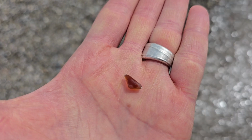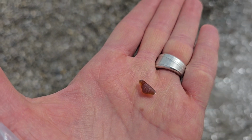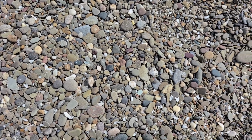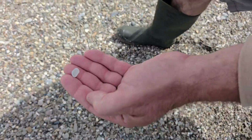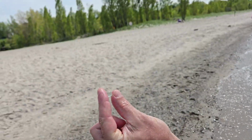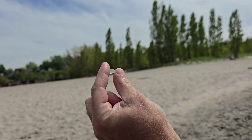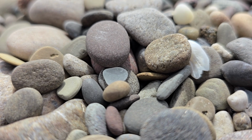There is a very tiny little brown gemmy I just found. So Walt said he just spotted a sea foam. Oh, yeah. Can you see it? You want to pick it up, baby? Nice. Why don't you dip that in the water? Oh wow, that's pretty. Yeah, that's gorgeous. Good eyes. Just found a tiny clear gemmy.